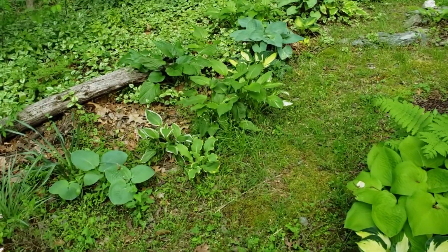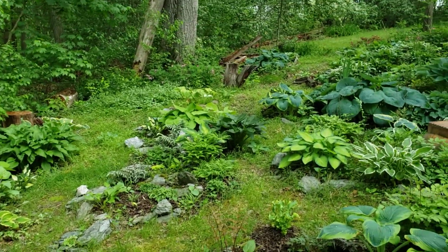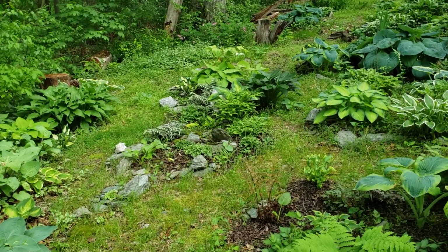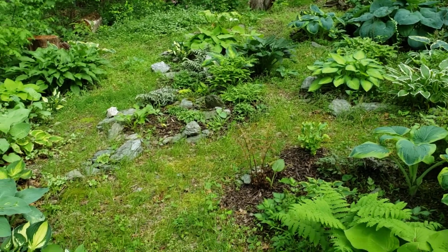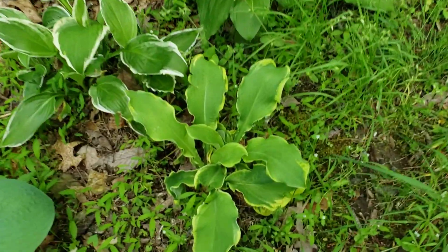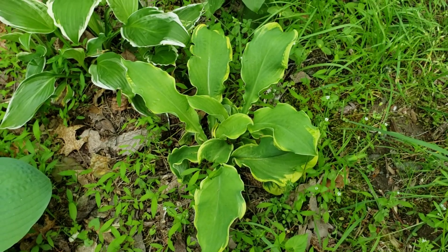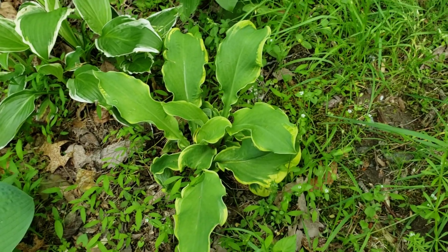Maybe one of these days when the sun comes back out and we actually get a day where it's really pretty and sunny out, we will come over here and maybe talk about some of the more specific types of hostas, because we have all sorts of different hostas. We were just talking about this one this morning. I'm not sure what this one's called. My wife thinks this is praying hands, but I do not.